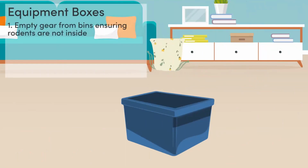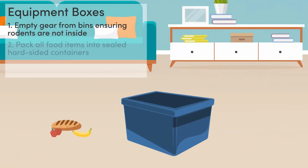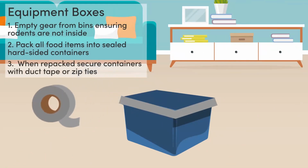1. Tote bins must each be emptied and repacked, taking care not to allow rodents to remain in loose bags or material. 2. Pack all of your food items into sealed, locking, hard-sided containers, being cautious not to leave bags of food items lying around. 3. When repacked, seal the bins and hard boxes with zip ties or duct tape to ensure that the lids stay on and rodents cannot sneak in.